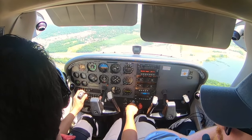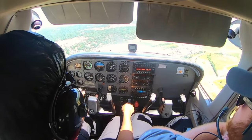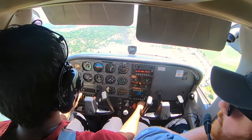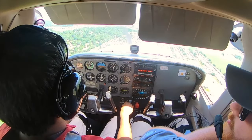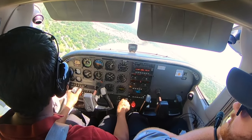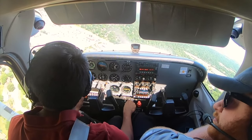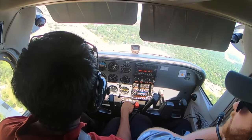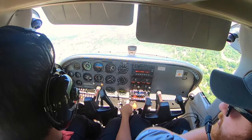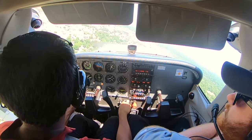Iowa City traffic, Skyhawk 7400 Papa. Downwind on 25, left downwind on 25, Iowa City. There you go. Iowa City traffic, Skyhawk 7400 Papa, turning final on 25, Iowa City.